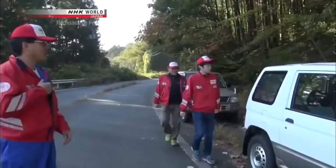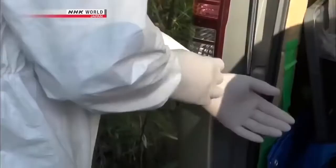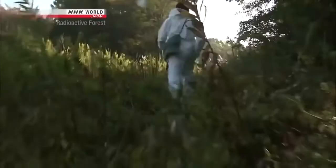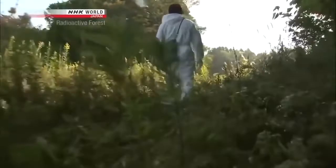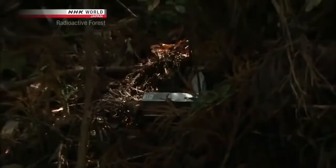A research team from Hirosaki University started studying the radioactive forest 6 months after the nuclear disaster. The leader of the team is Tomisato Miura, a specialist in cellular genetics. Team members push their way into the forest, hoping to capture a particular animal. It's a field mouse.